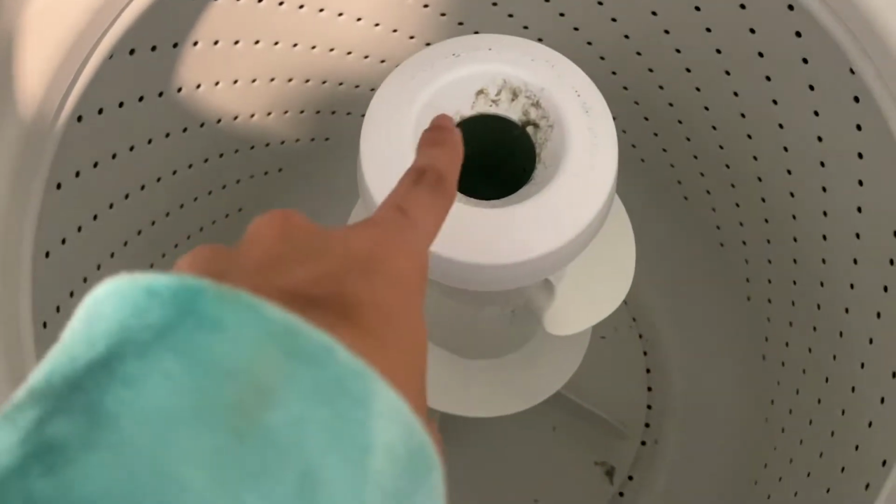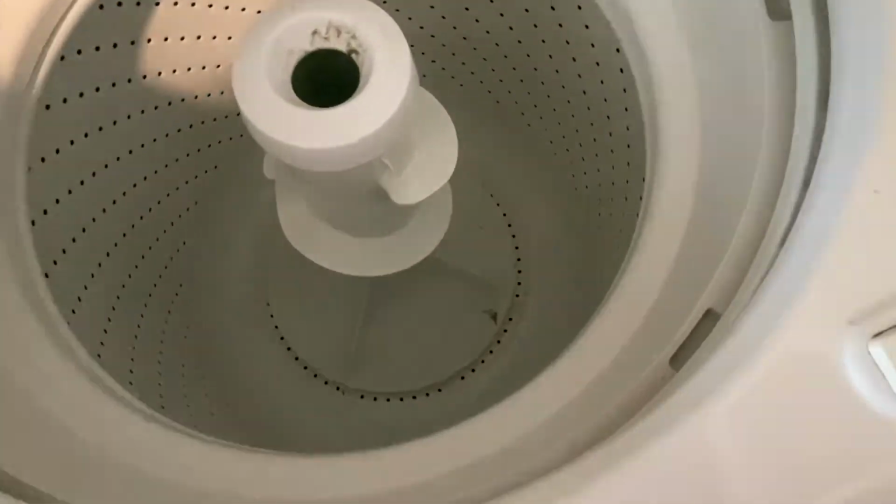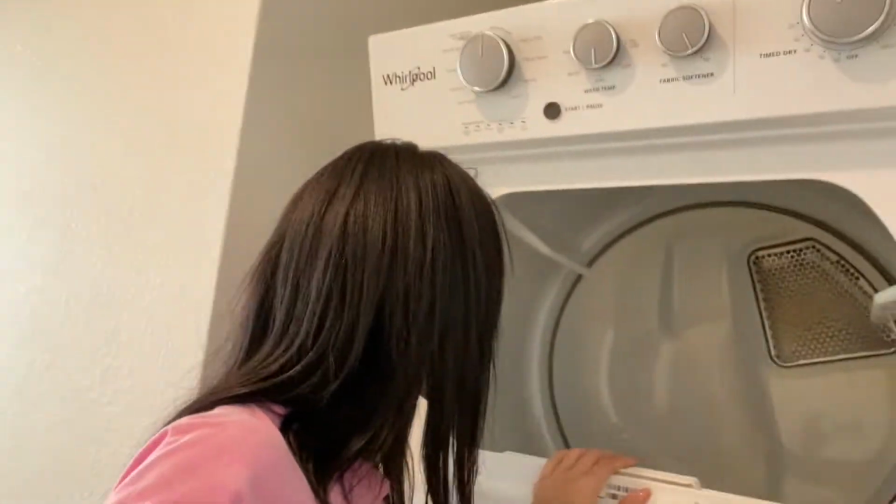Not gross, but I do feel like prior to somebody else moving in here, that needs to be cleaned. That dirt at the bottom needs to be cleaned. You're paying $2,000 a month pretty much. All of that should be cleaned before you move in. That's just me. I don't wanna have to clean somebody else's pet hair or whatever off of my stuff.